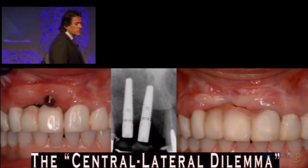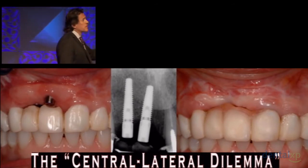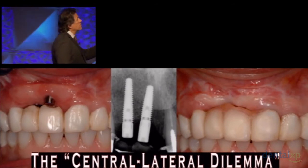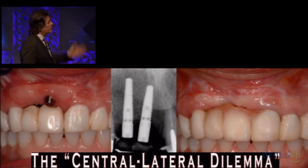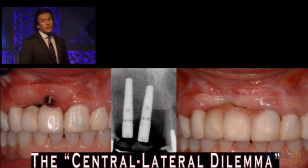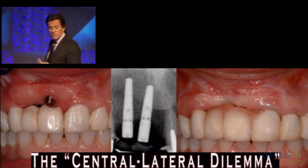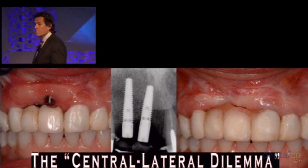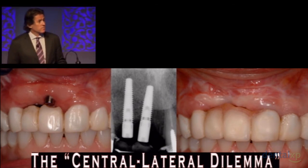The central lateral dilemma. Is it a dilemma? These are real cases. These are not somebody else's. This one came to Atlanta. This was before they were going to get married. A friend of mine in Florida sent this one over to me and said, what can you do to help me? Bone grafts are done. Implants were placed. Free gingival grafts were done. What can we do now? I said, you can tell them not to get married so soon.